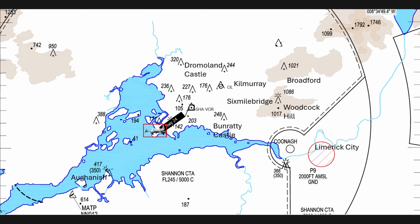Now, work had to start because there was high ground, heading straight towards high ground, out towards the West Limerick and the Kerry side. Pretty high ground, all right. And certainly at 400 feet, he wasn't going to get over the high ground. So work had to start. I asked him, could he turn? And the answer to that was slowly. And slowly. So I gave him a turn. I gave him a good turn.